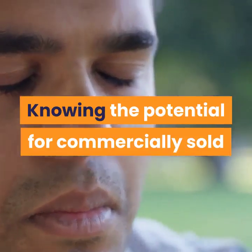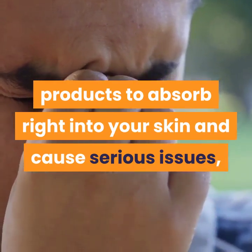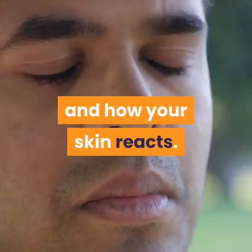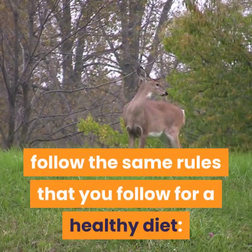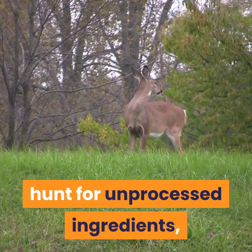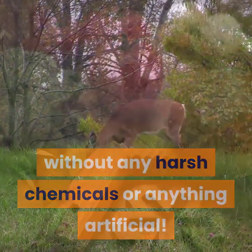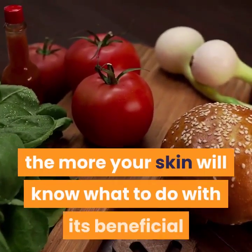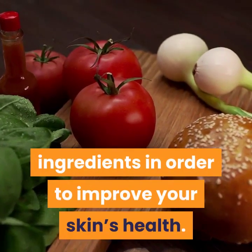Knowing the potential for commercially sold products to absorb right into your skin and cause serious issues, you really want to keep an eye on what is being added to your products and how your skin reacts. When looking for skincare products, follow the same rules that you follow for a healthy diet. Hunt for unprocessed ingredients, without any harsh chemicals or anything artificial. Basically, the closer to nature the skin product is, the more your skin will know what to do with its beneficial ingredients in order to improve your skin's health.